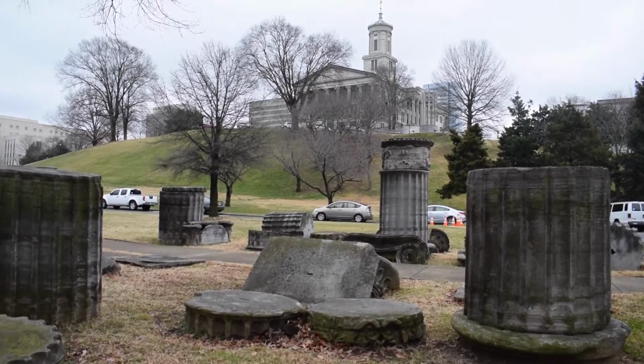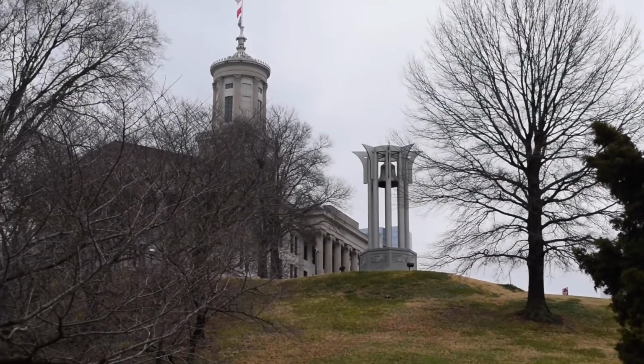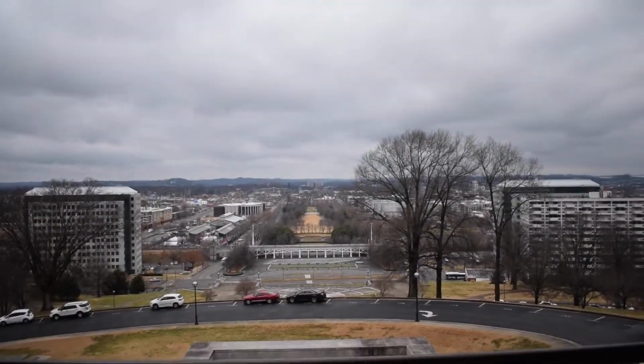Next is the Tennessee bell tower. This tower chimes in response to the 95 bells representing Tennessee's 95 counties every hour in the Bicentennial Mall, seen over the Capitol porch. I hope you enjoyed this virtual tour of our Capitol.